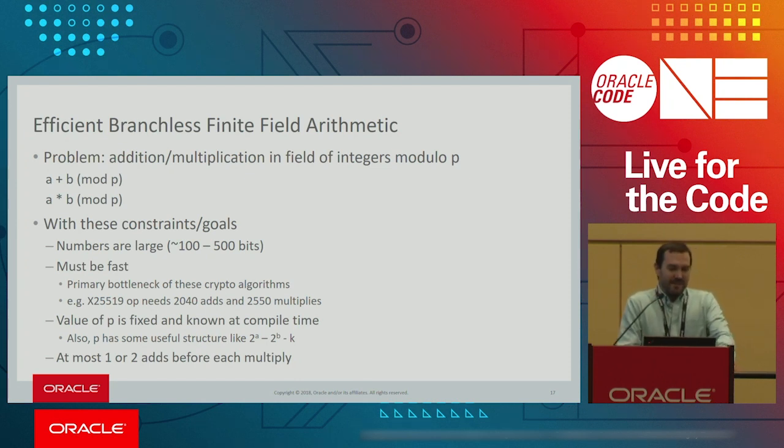The value p is fixed and known at compile time, which is actually pretty helpful. It also usually has some useful structure, like what I've shown there, and a little bit later, I'll talk about how you can use that to improve performance. And also, the actual arithmetic that you have to do, for example, the elliptic curve arithmetic, only requires one or two adds before each multiply, which it's not obvious how that would be helpful, but I'll explain later how it can be.